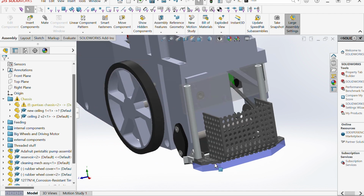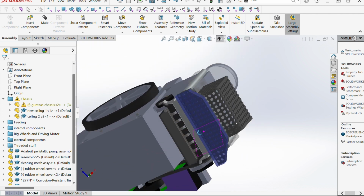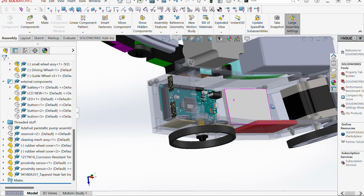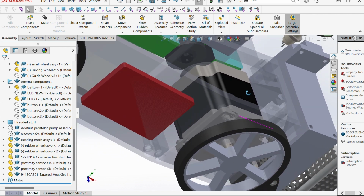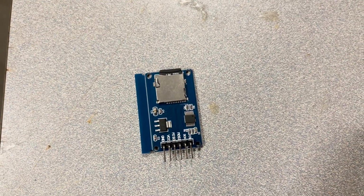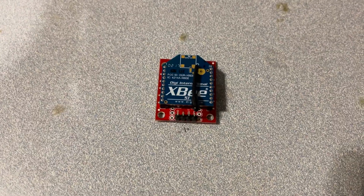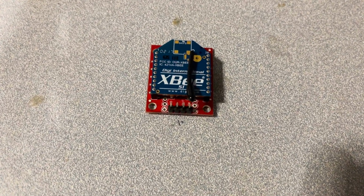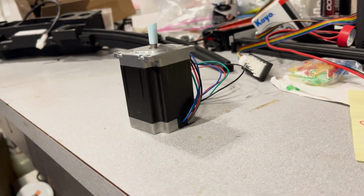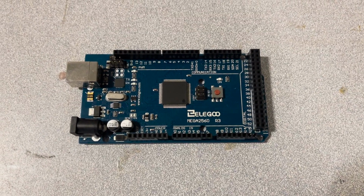The second subassembly is a cleaning mechanism. This is in charge of collecting all of the rat's droppings throughout the trial. Lastly, we have the electrical subassembly. This handles all of the data processing and actions performed by the robot. This includes an SD card that logs all actions for debugging and system verification, an XBee module that handles wireless communication to and from the robot, motors and motor drivers to control the robot's movement, and of course, an Arduino microcontroller.